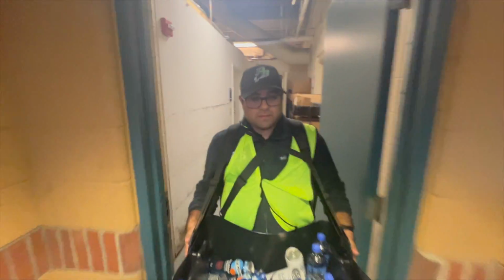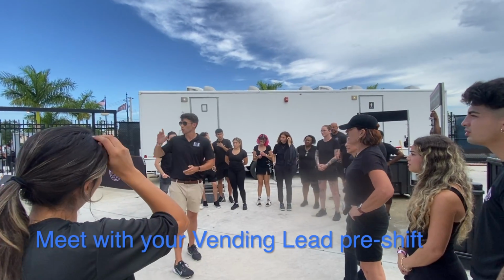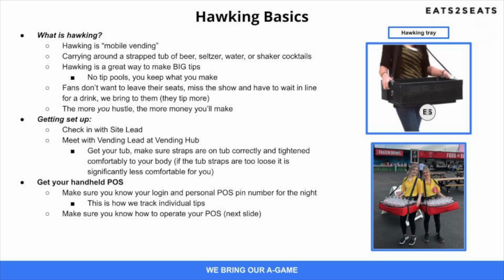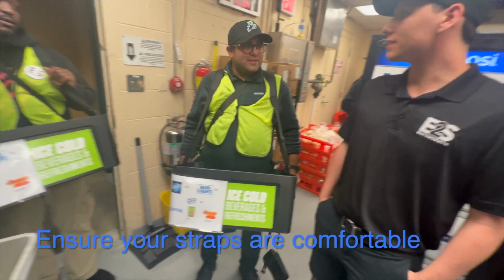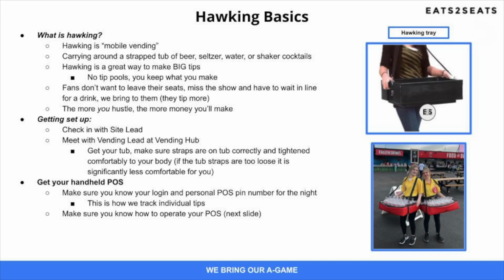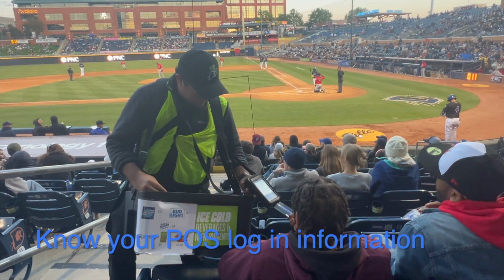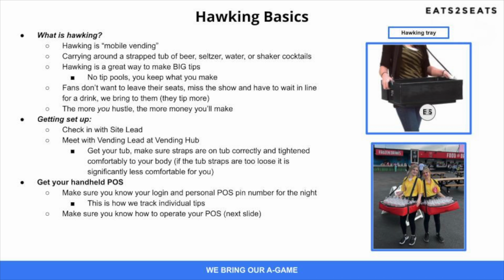In regards to getting set up, when you get there for the shift, you'll always check in with your site lead and then meet with your vending lead at your vending hub, where you will get your tub. Make sure the straps are on the tub correctly and that they're tightened comfortably to your body, because if the tub straps are too loose or too tight, it could be a very uncomfortable shift for you. You'll also make sure you always get your handheld point of sale system from your site lead and that you know your login and your personal PIN number for the night, because that's how we're gonna track your individual tips for payroll. Always make sure that you understand how to use your point of sale system when hawking with us.